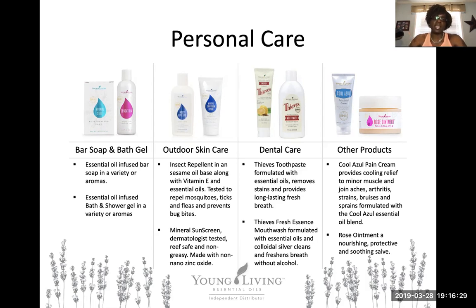Next is the outdoor skincare, the insect repellent, and the mineral sunscreen. I love the insect repellent because it's proven to work. It's been tested to repel mosquitoes, ticks, fleas, and prevent bug bites. It's oil based, so what some people do is put some in a spray bottle and add water. You have to shake it really well and disperse it via a spray. But you can also rub it on because it is oil based. It is set in sesame seed oil with vitamin E.